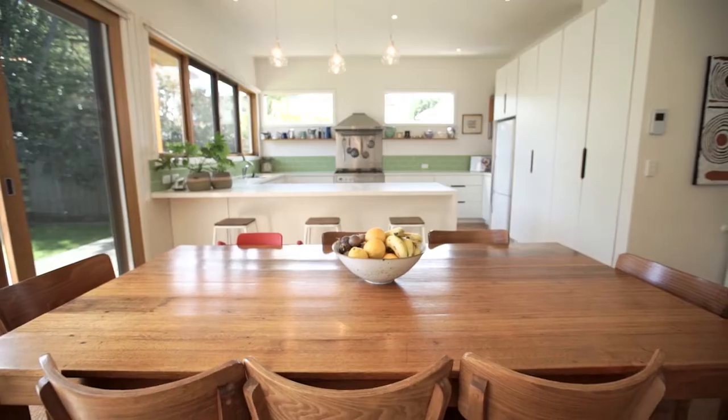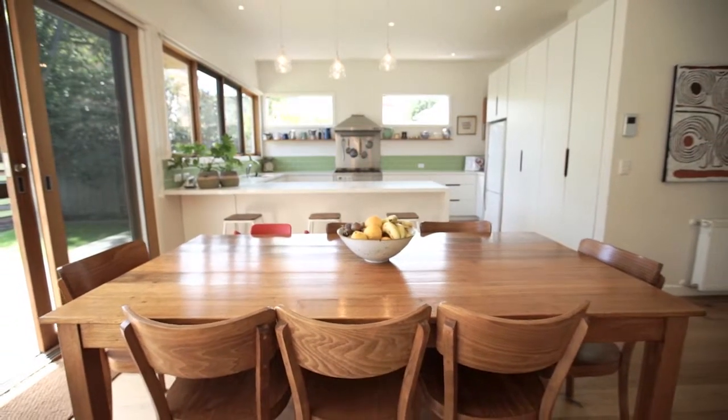The vendor's brief to the architect was really simple. They wanted to create an environmentally friendly home that was sustainable, but also blended old with new seamlessly. And the result really is outstanding. From the moment you walk into this back room, it really has a wow factor.